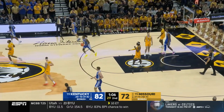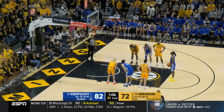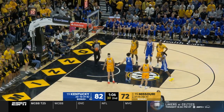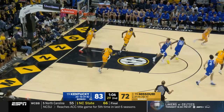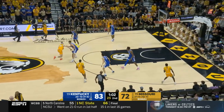Oweh trying to snuff it out. He's got the rebound, and Kentucky will be going back to the free throw line. Senior night, a ton of emotion, great crowd. This could be just a Kentucky finishing above 500 in the SEC. Only 1 of 2. Down 11 with a minute to play.